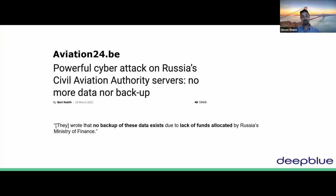So here's an example of a Russian aviation company that said they didn't have backups because they were just not allocated funds by the Russian Ministry of Finance. So those things happen. You may not have backups because your project or plan was too expensive and nobody from management will approve it. So let's try to keep costs to a minimum.